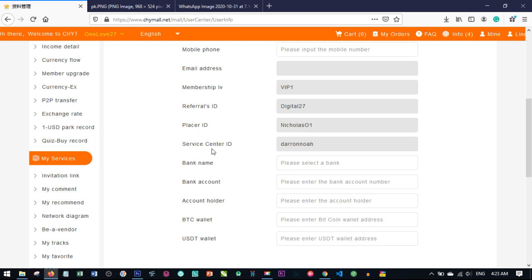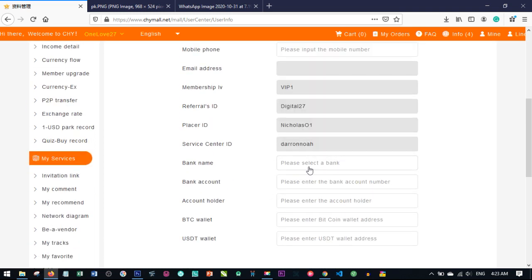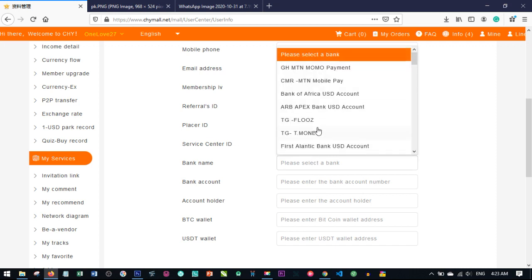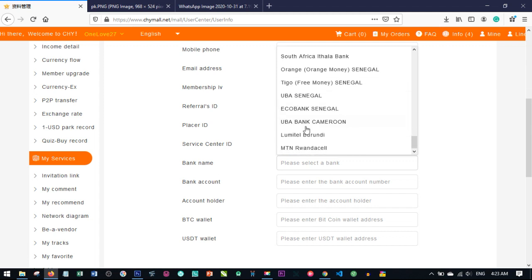And the service center ID is the ID of the service center where you'll be getting your product from. So basically, this is what is there. And then for the bank name, you will need to select the bank you want to be withdrawing your money from. For Nigerians, you can only withdraw to a UBA account or a Zenith Bank account. So you go ahead and scroll down here. I'm using Nigeria because I'm in Nigeria. You can use any other.